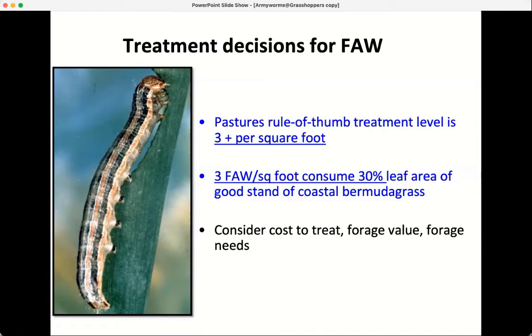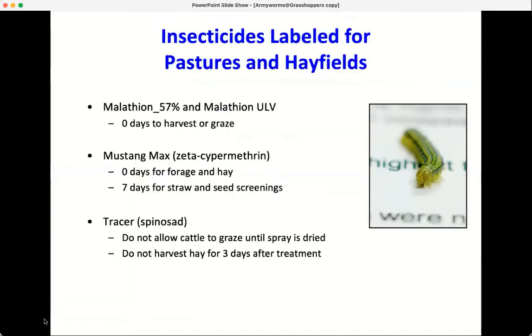So as far as making choices on treatments, you have to obviously consider the cost of the insecticide as well as the forage value, and then your forage needs as you move through the season. If it's a very valuable hay meadow, obviously it may be worth it to you to make an insecticide application. Obviously, if you have some ryegrass seedlings or small grain seedlings, that would definitely be a crop that's well worth investing in making an insecticide application to control the fall armyworm.